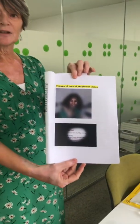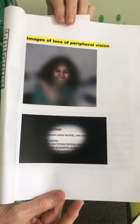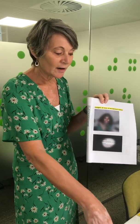What we've got here on the image again now is the reverse. So that's someone who's got tunnel vision, and this can be the most common form of blindness, something called retinitis pigmentosa, and that means that they've lost their peripheral vision. So they're the opposite to me. Whereas I've lost my detail, I need magnification on the computer screen, I need large print to read, and I'm going to use my magnifying glass.